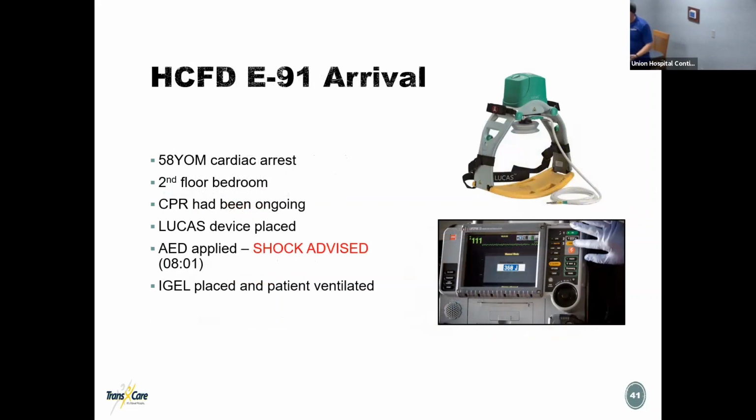When Honey Creek had arrived on scene, they did find the male patient in full arrest. He was still on the bed. Pretty hefty guy, probably 275, 280 pounds. They moved him to the floor. The firefighter that moved him said it was a controlled fall when they moved him to the floor. He was naked, so there wasn't really much to grab onto and get a hold of when they moved him, but they slid him down to the floor. They started doing CPR.